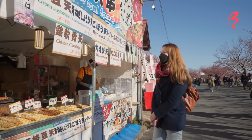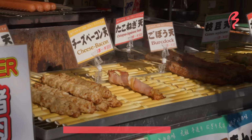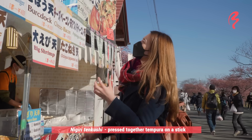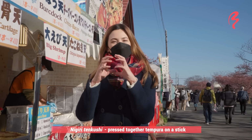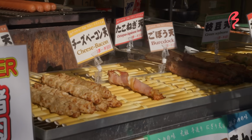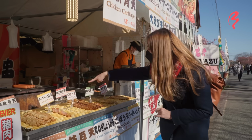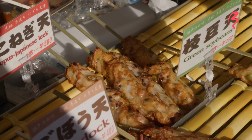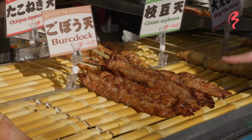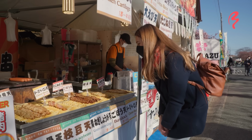This is quite interesting. It's called Nigiri tenkushi. So it's like tempura, but on a stick. Nigiri means usually like in onigiri, which is kind of to squeeze something together. The cheese bacon one looks really good. It seems to be very popular. They also have octopus and Japanese leek, burdock, and then green soybeans and shrimp. All of them look amazing.